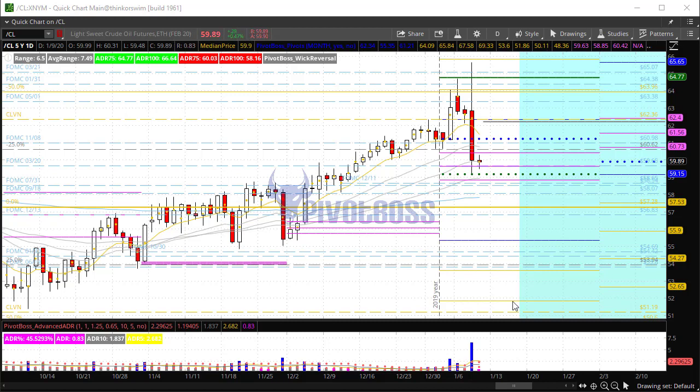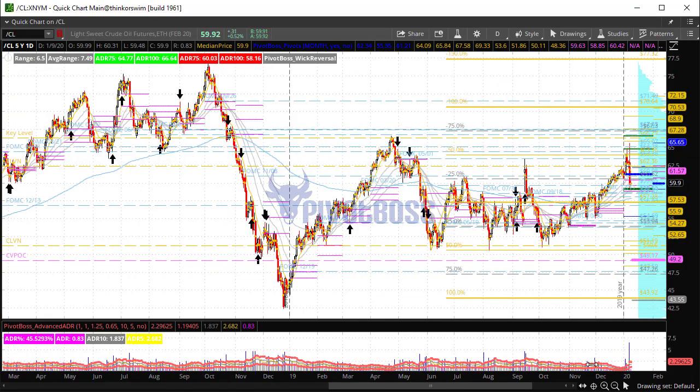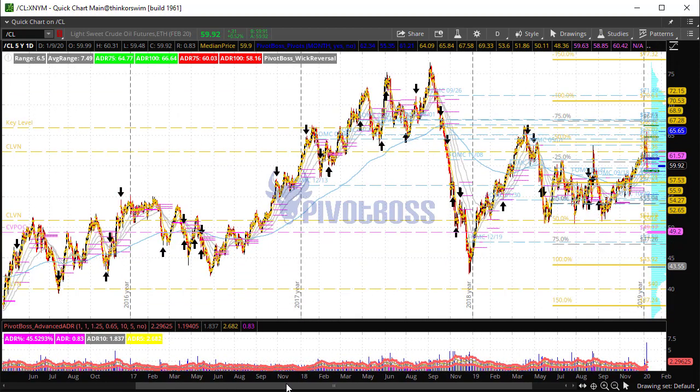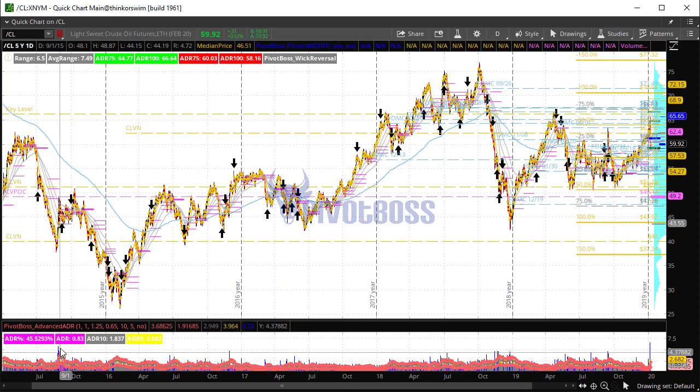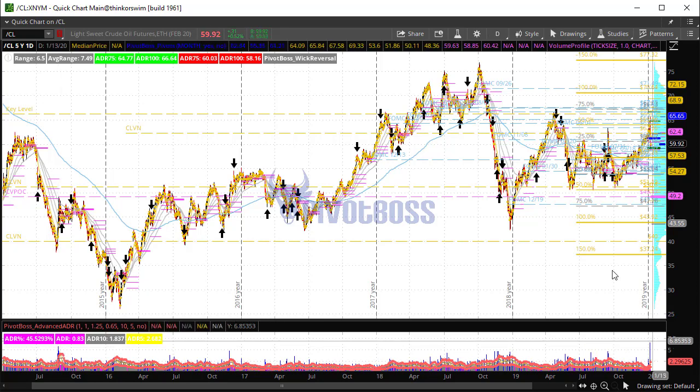And you look down here, the range for the previous session here, 6.5 points. It takes a very long time to find something else that large. I believe you have to go back to 2015 to get something that large there. And again, way back here somewhere just to get something comparable. And that right there is not even that big. So this was a significant day.